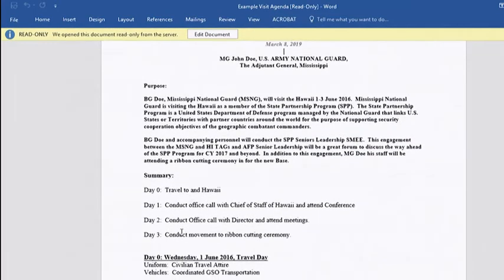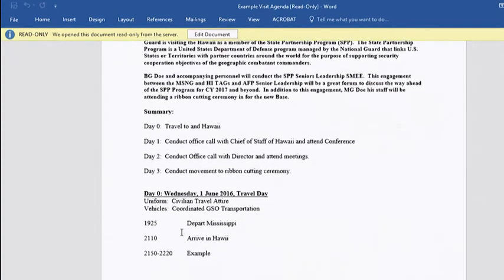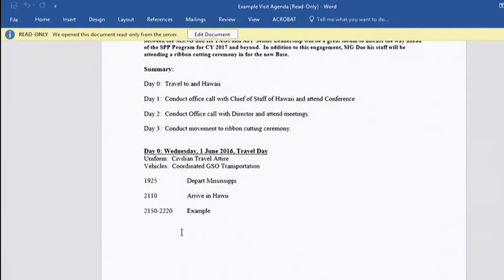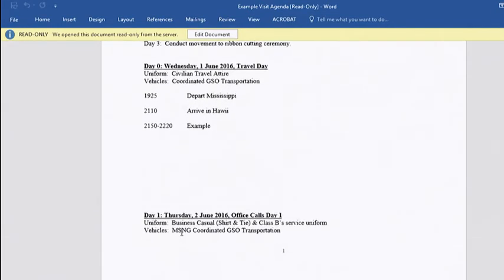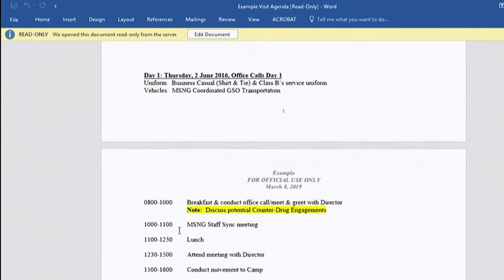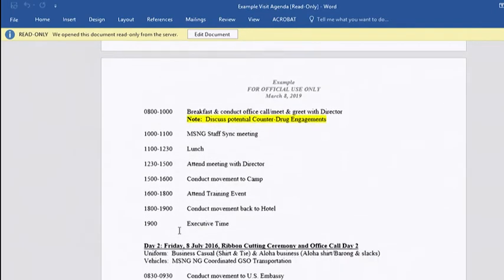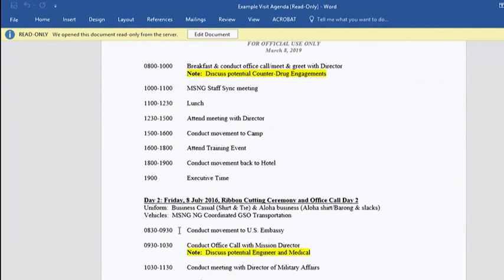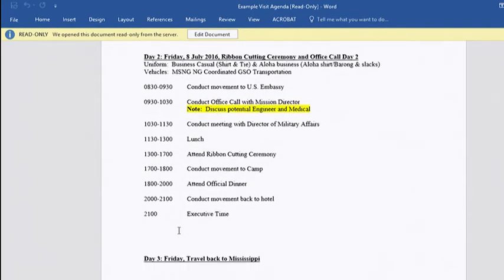This is an example of a detailed agenda. This will have the purpose of the Senior Leaders Travel, OCONUS, a brief summary of the TDY, and finally, day-to-day information to include times, locations, and the uniform of the day. While the agenda is being completed, make sure to annotate any stops that are for official travel. If a layover is a part of the member's flight itinerary, make sure to annotate that information.